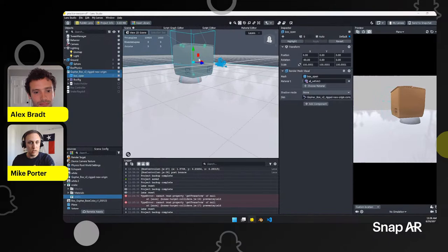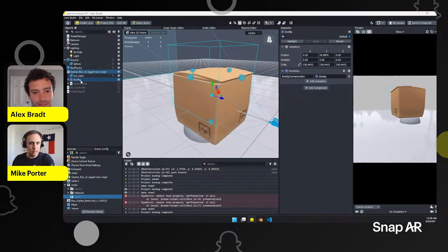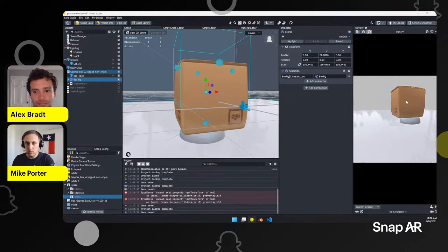You can see that they are not aligned fully right here. That is because of the origin of my mesh, so I had to adjust the rig. So it looks bad here, but over here, it will line up. And so you can see that we have our physics box bouncing around, but our box is just static. So we're going to jump into a little bit of scripting to go over what we did.